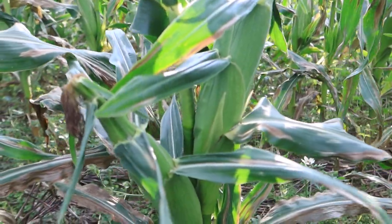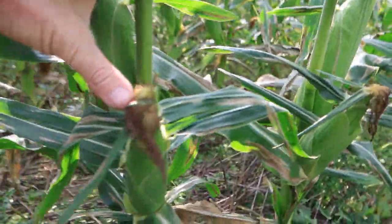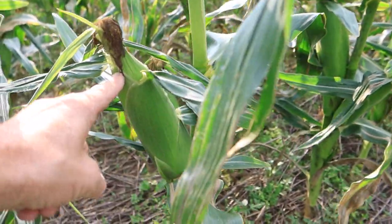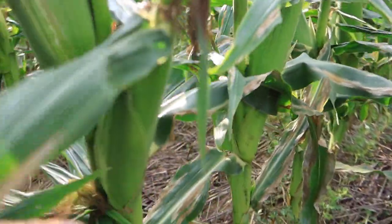You can see on some of these stalks, there are two ears. Almost every stalk has two ears. But normally we're only picking the one primary ear at the top. The second ear, I'm gonna get run over here.